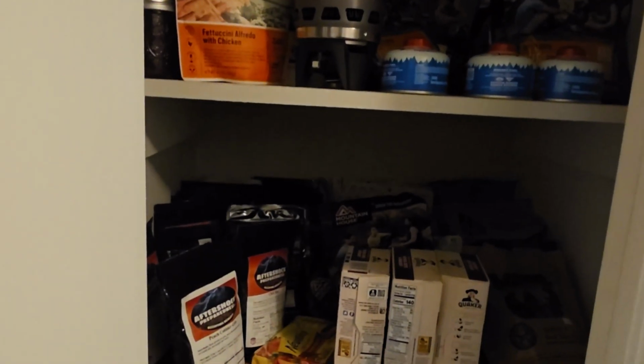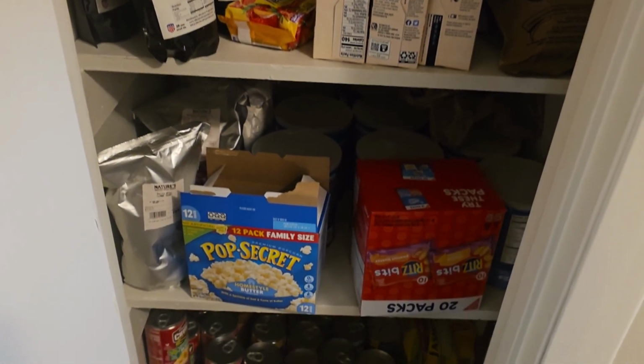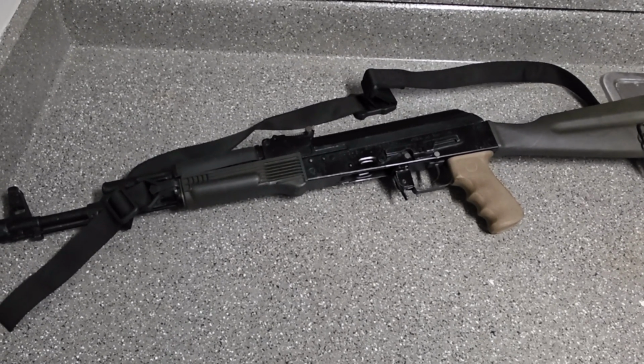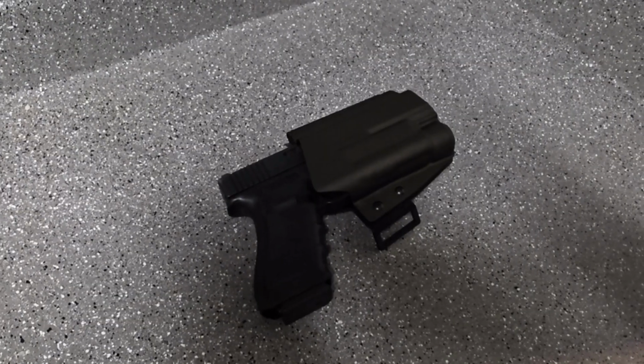So this is just like a pantry, really important. So I just want to share these thoughts with you guys. So yes, the guns are important, but there's a lot more to prepping, a lot more to gear than just the guns.